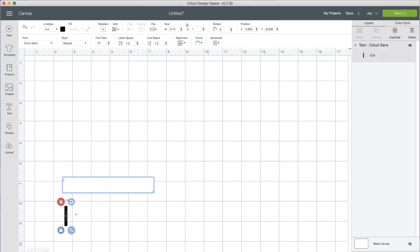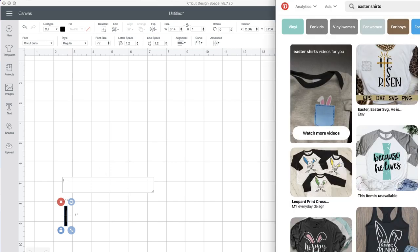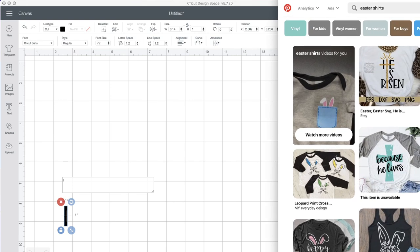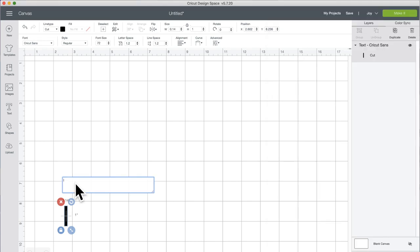He, and then, wait a minute. Oh, when I click on this, this goes away. He, I need an E. I'm like, what am I missing? I'm going to put a space and then an E. And we're going to do all caps. And then the next line we need an S because we're going to use the I. And then R.